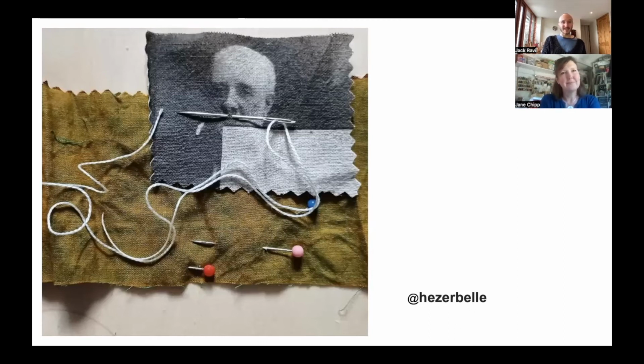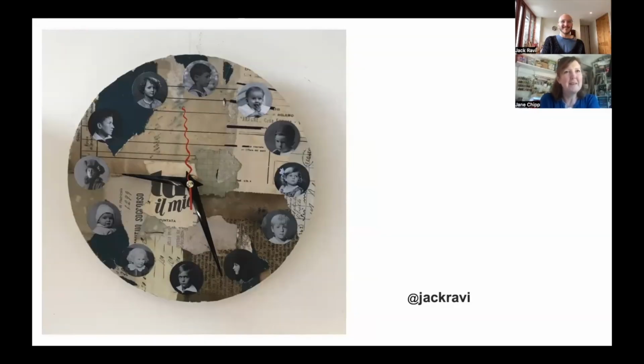It looks like it's rather zoomed in, because if you look at the needle and the pins, I think the scale of this is telling me that this is actually quite small. Oh yes. It makes it more impressive that you can work on such a tiny scale with an image transfer with the print on fabric. It's really lovely. So Jack, this is gorgeous. Tell me about this one.